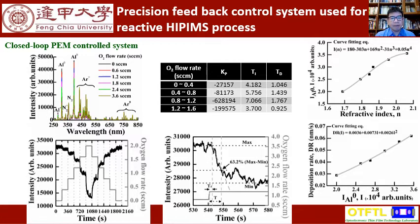For aluminum oxide nitride films by reactive HiPIMS process, we measured the aluminum emission spectrum during the HiPIMS process as the oxygen flow rate was ramped from 0 to 1.6 SCCM. For example, the intensity of the aluminum emission line was used to determine the PID parameters for an oxygen flow rate in the range of 0.8 to 1.2 SCCM by the Ziegler-Nichols method. The refractive index and the deposition rate versus the intensity of the aluminum emission line are shown in these two figures.